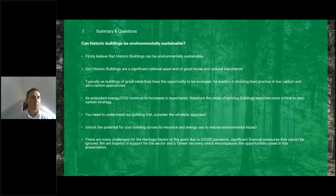With that, you can unlock the potential and make judgments in relation to your resource use, your energy use, and how you want to reduce your environmental impact. And the closing comment is something that I've not really gone through in the presentation because I didn't want to start with this. But the reality is, with the COVID pandemic, the heritage sector is under significant financial pressures. And everything that I've set out in this presentation will incur a cost to deliver, and those costs can be great. So I can't ignore that right now there are financial pressures on the sector. But I think there are some measures in there that are relatively low cost that can be adopted in terms of behavioural changes, maintenance management, and looking at tariffs in the first part.